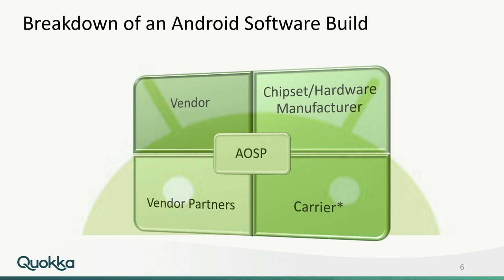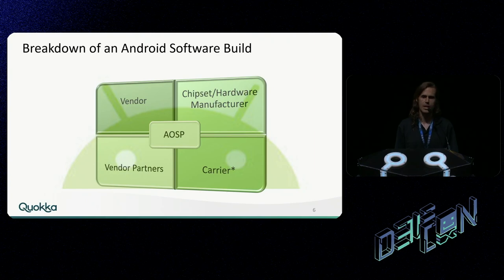So when you have an Android device, various entities are going to provide some software. There's AOSP, which is at the core of it from Google. There's going to be the chipset manufacturer and the hardware manufacturer. They're going to add some hardware components as well as some software components. If it's a carrier device, they usually put on some software as well. There's the vendor, which does the customization. And then there's also vendor partners, which is anyone from Netflix to Facebook to some app you've never heard of that doesn't have a launcher or an app icon.